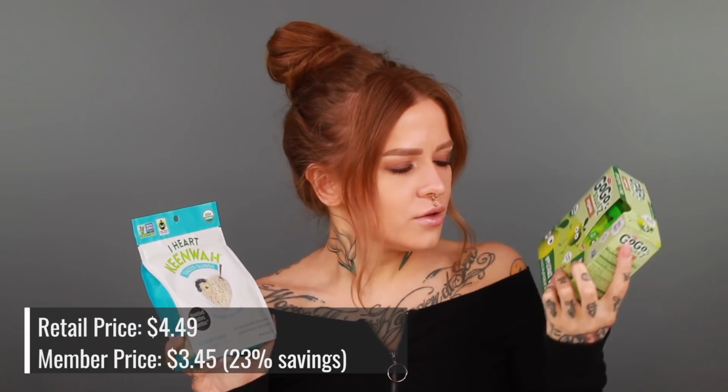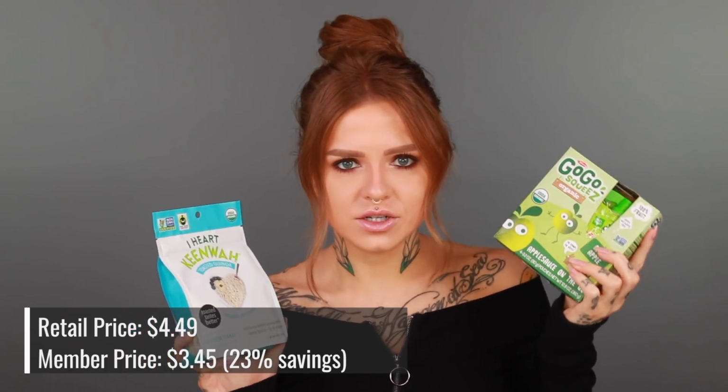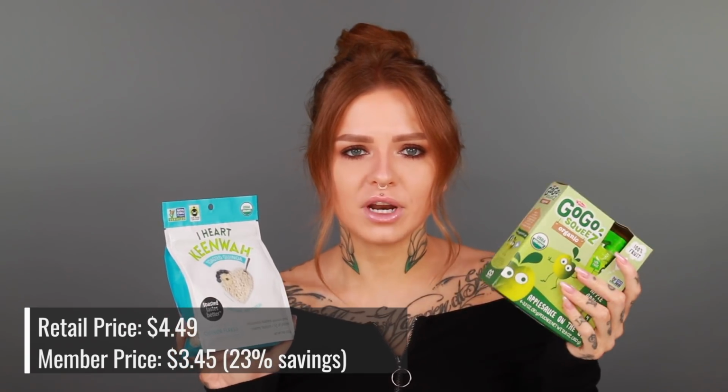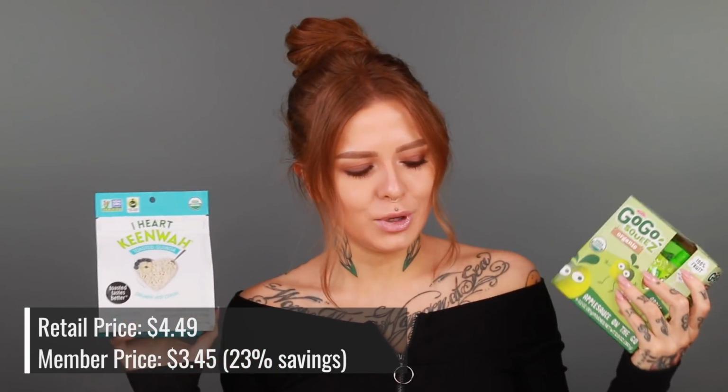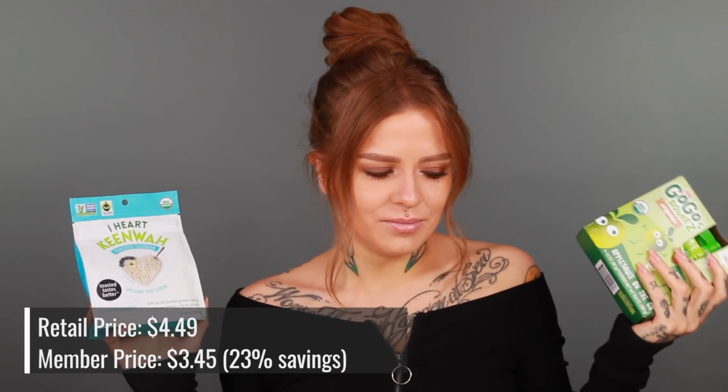So I got this, and then I also grabbed some of these GoGo squeeze applesauce on the go. Now, these are probably for kids, I don't care. I got these because, again, they're delicious and they're easy to carry in your bag or whatever, but I thought, why don't I make this, squirt one of these on top, boom, apple-y, oatmeal, quinoa stuff.